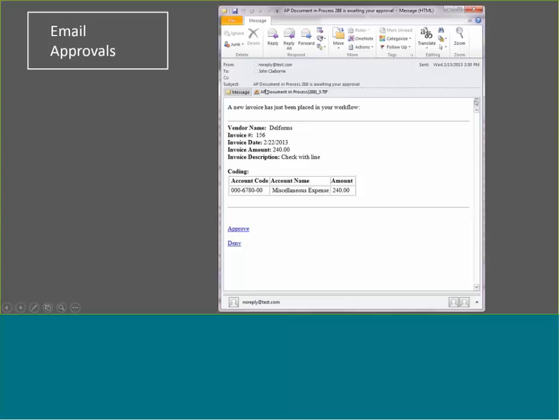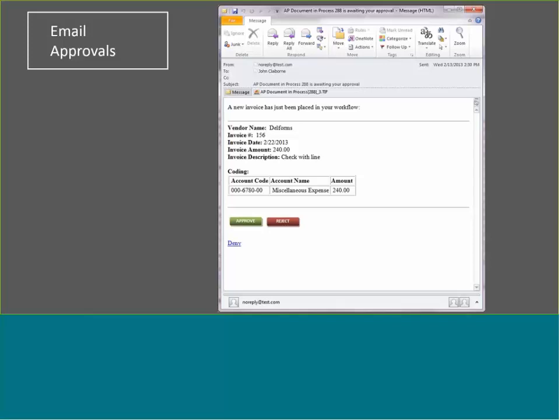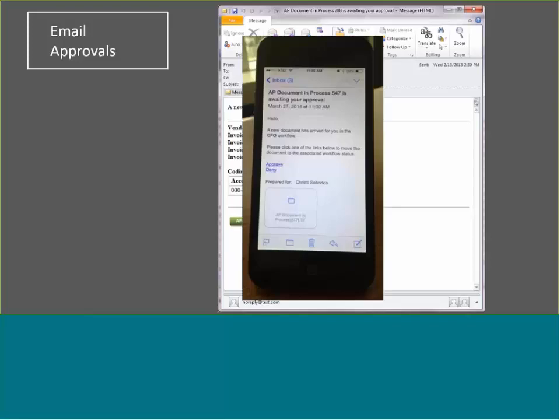So the CFO just needs to open up the attachment, look at it, and directly from the email, they can click approve or reject. When they click approve or reject, it's going to log in our audit log when he or she approved or denied it.